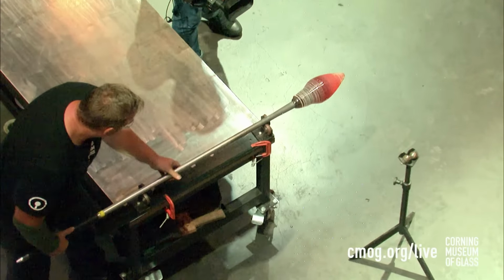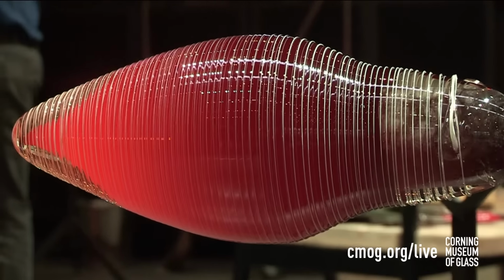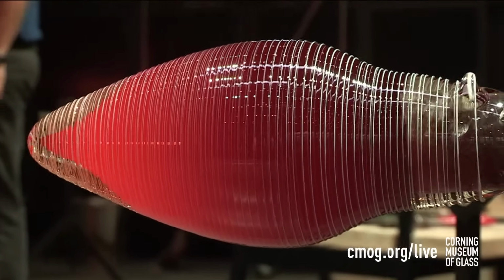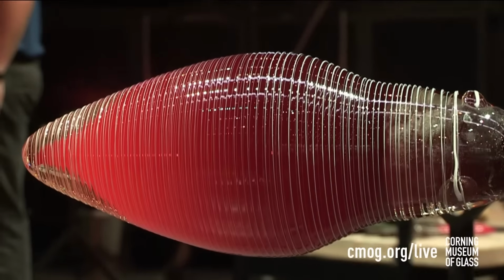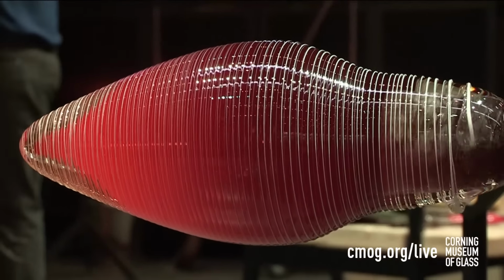Back to that pipe cooler. Just a nice trough of water cooling off the handle of the steel here. I think he gets more style points for that as well.